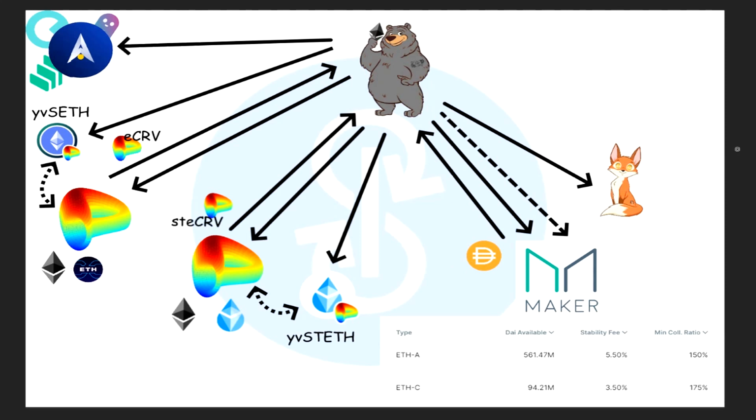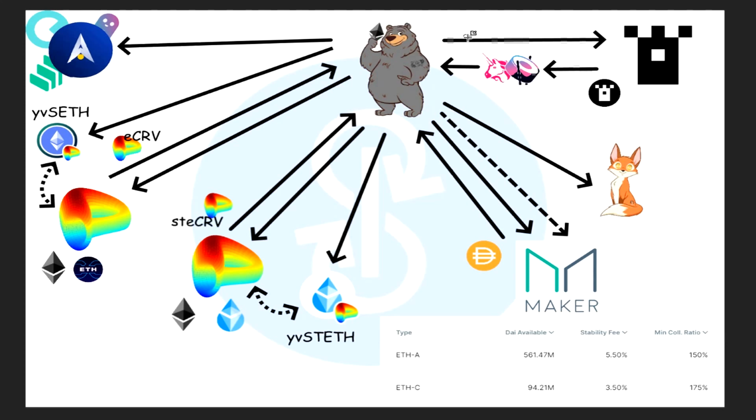Okay. The last strategy the bear is doing is sending his funds here to KeeperDAO. Sending the ETH to KeeperDAO, locking it inside. Now, what does KeeperDAO do with this ETH? It uses it for arbitrage and liquidations. I did a video on KeeperDAO, and I will link to that at the end of this video.